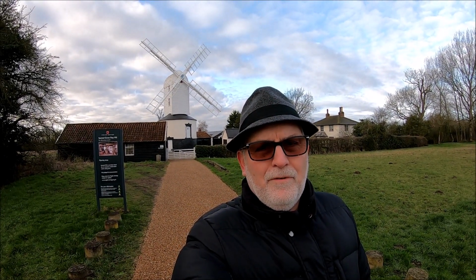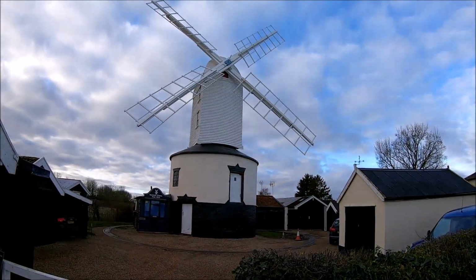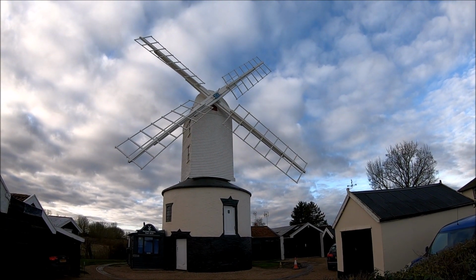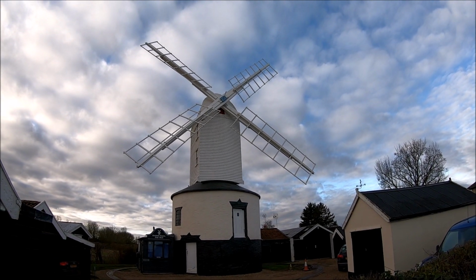Well, I'm glad to say that we're back at the Saxtead Green post mill. It's a real fine example of an 18th century mill. It's undertaken a fair bit of restoration over the years, but still stands in the original position. We can take a look from outside. It's not open at this time of the year. Just talking to the gentleman who owns the site, he was saying that there's more restoration going on at the moment. And really nice to see the sails back on.